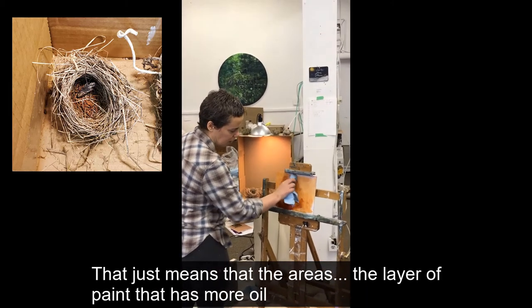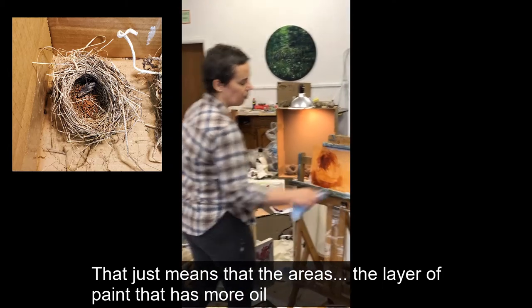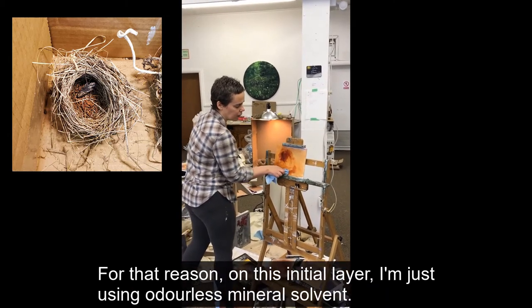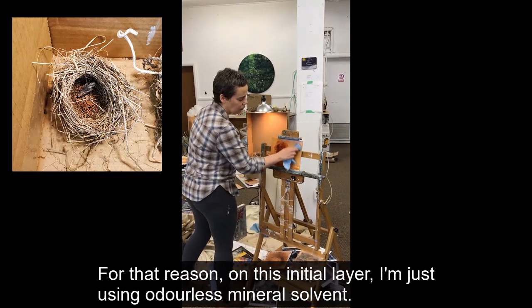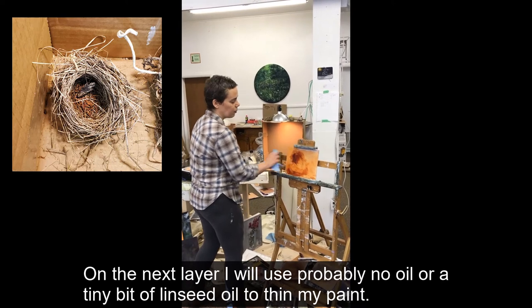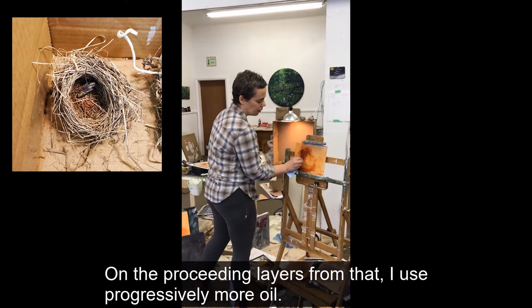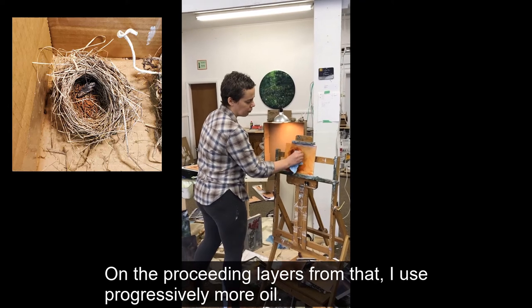That just means that the layer of paint that has more oil is applied on top of the areas that have less oil. So for that reason, on this initial layer, I'm just using odorless mineral solvent. The next layer, I will use probably no oil or a tiny bit of linseed oil to thin my paint. And the following layers from that, I'll use progressively more oil.